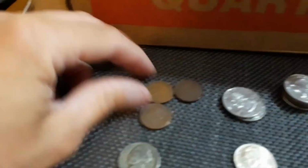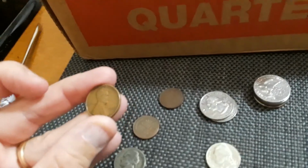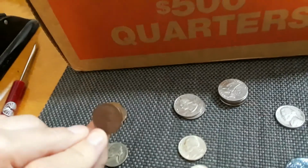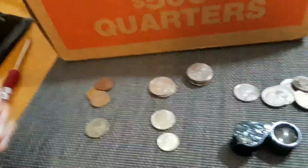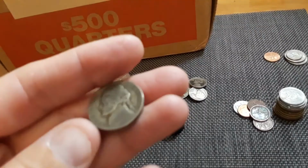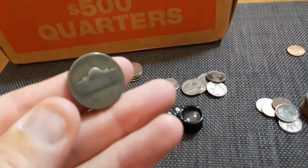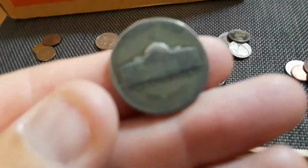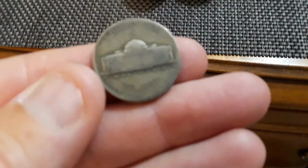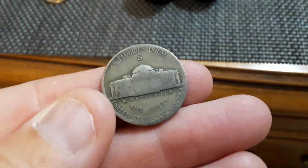We found some wheat cents, let's see, a 37, 56, and a 53D. We found a silver nickel, a war nickel, 1944S. Found that yesterday. That was pretty cool. Focus. There we go. That's very nice when it focuses.